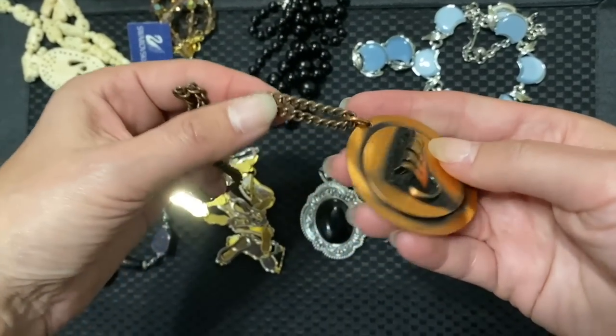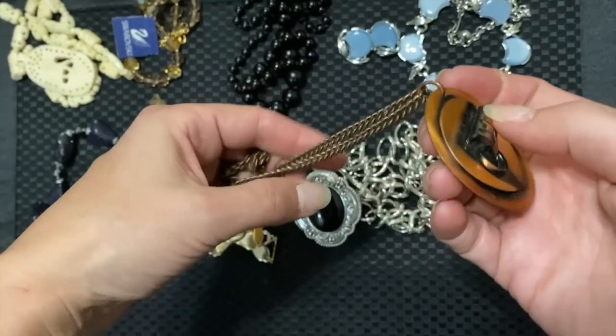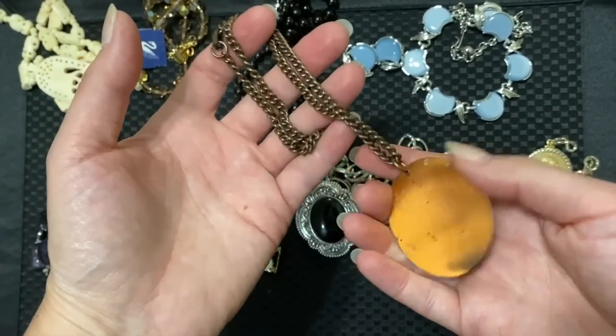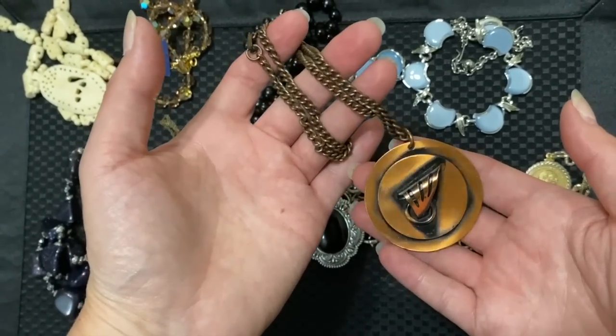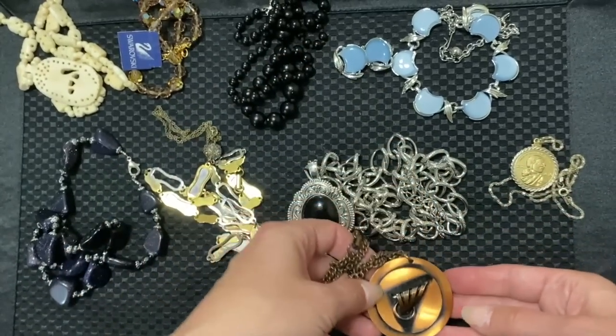Vintage 1940s copper. Look at that. So machine age and cool. That will be in the Good Stuff Thrift Store. I paid $5 for it. I will be asking $20.